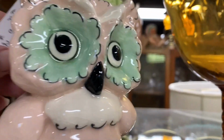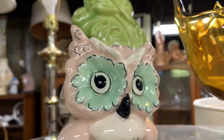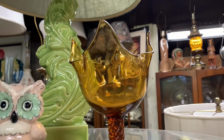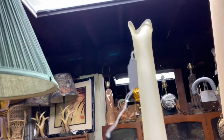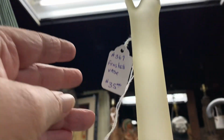Here's a little K-Finch owl. Super cute. It's about retail on it, but I love that piece. Don't you guys? I've seen that one a couple of different times. I love it. Here's a little yellow smoothie swung vase. Beautiful.